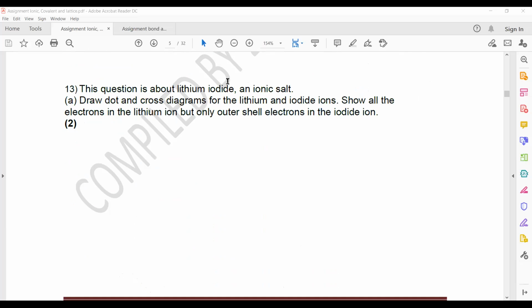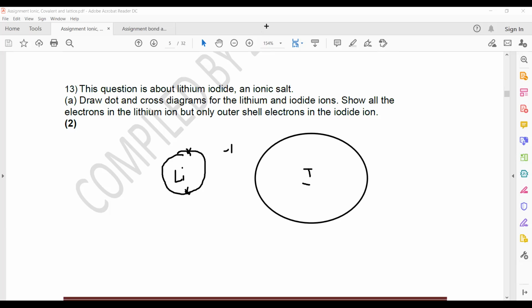The question is about lithium iodide. So you can draw a dot and cross diagram for this. Lithium will lose an electron from its outermost shell, because lithium is atomic number 3. So when it loses the electron from the last shell, it will have only 2 electrons in the inner shell, the first shell. And for iodide, only the outer shell we have to draw. So all the electrons in lithium, but for iodine, only the last shell. And that is the dot and cross diagram for lithium iodide.